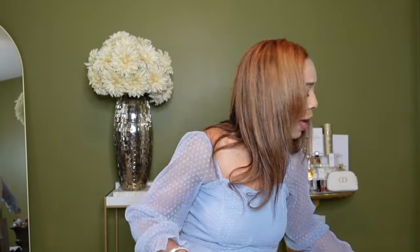I do like this, and I think it retails for about $35. I picked this up in a duo from the Nordstrom anniversary sale last summer. I picked up the Dolce Vita and the Orgasm, and both of those shades are really nice.